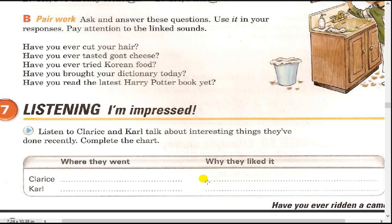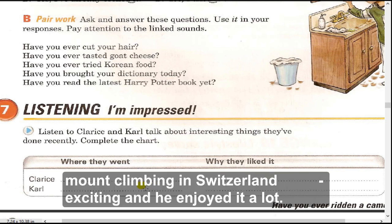Wow, I'm impressed. Carl. Where did Carl go? Carl went mountain climbing. Where did he go? In which country? Switzerland. Mountain climbing in Switzerland. What did he like about it? It was exciting, interesting, exciting, and he enjoyed it a lot. Again, the answers: Carl, mountain climbing in Switzerland, exciting, and he enjoyed it a lot.